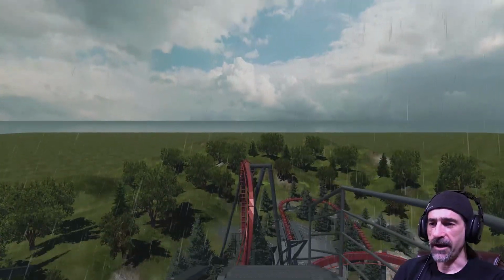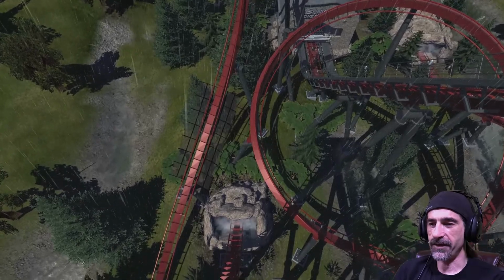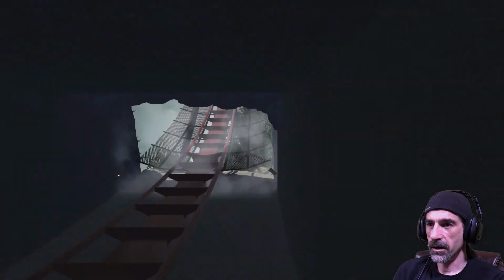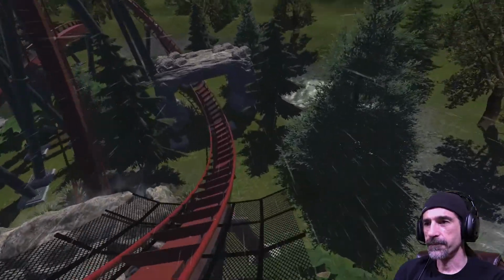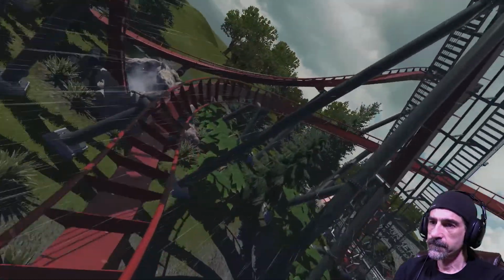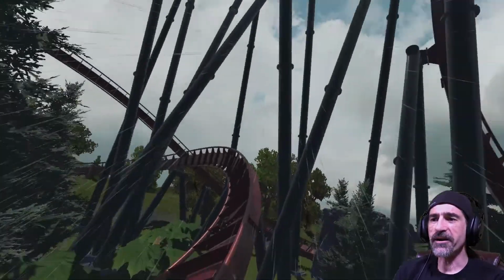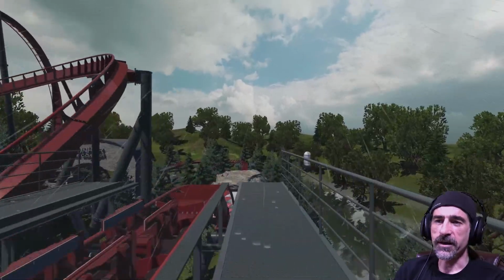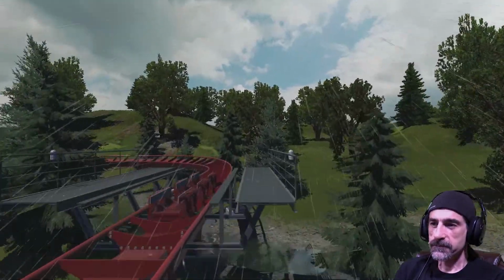The one thing I find about dive coasters, though, is that all they have to them is the dive, usually. They don't usually have a lot else going for them. So here's the dive. Here we go. Woo! Kind of a loop. Kind of slow, though. I bet you this is actually modeled after a real coaster. Seems very, very smooth. And that's one thing I do find about real coasters. They're much smoother. That's cool.